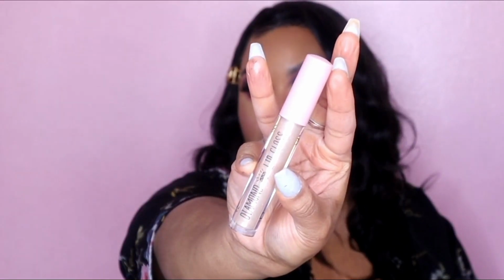This is the last product I'm going to talk about, and this is a diamond gloss, like I mentioned earlier. And I definitely know that I'm going to like this one. So when you build it up, it's giving me this beautiful metallic, there's pink reflex in it.